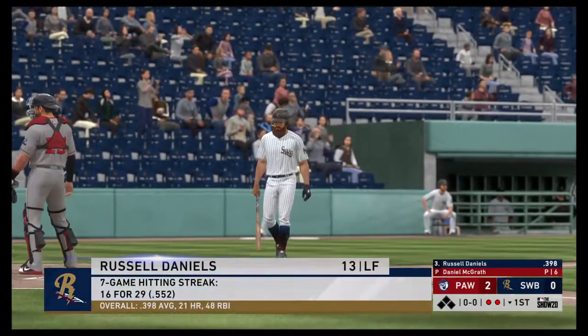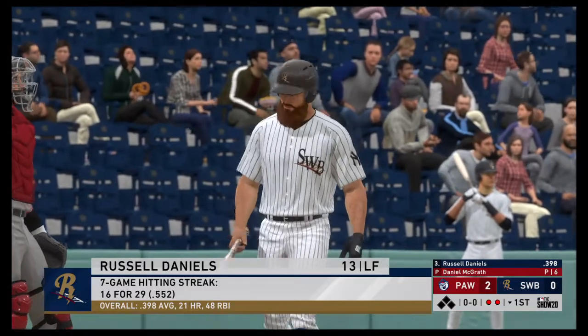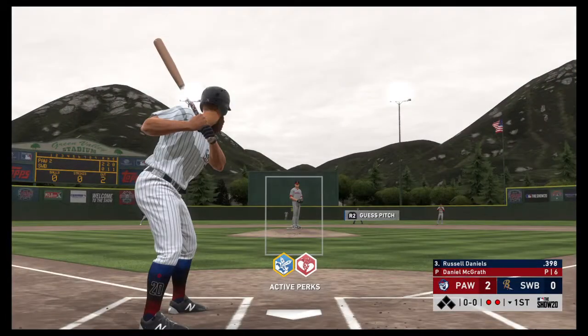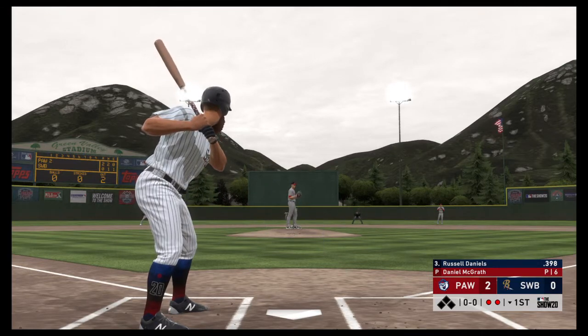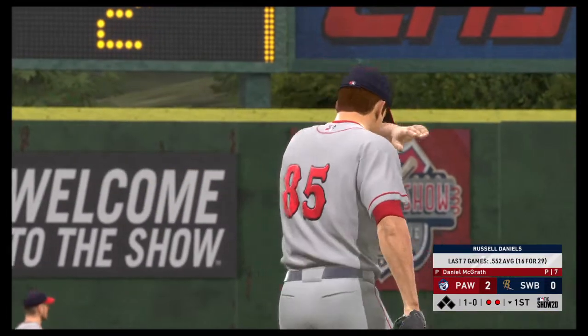So stepping in, Russell Daniels. And he's one to watch out for. A seven-game hitting streak coming in. Hey, stay hot now. Hey, get your pitch. Stay hot up there. First pitch on its way. Ball, that's out.